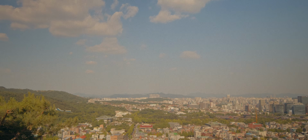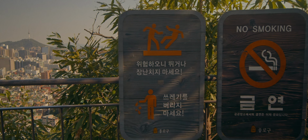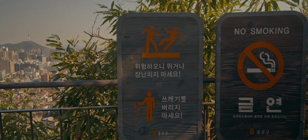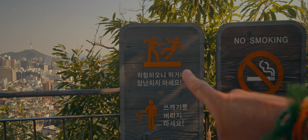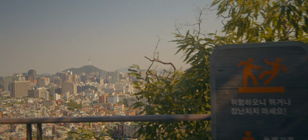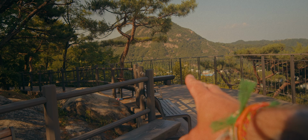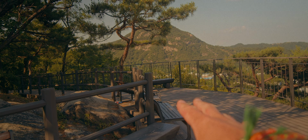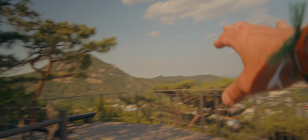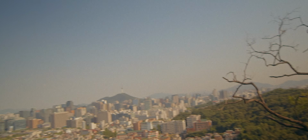I absolutely love signs in Asia. I think in some of the other videos there will also be some signs. But this one, you're not allowed to push people over the cliff. Of course. There are like benches here. I guess if you have a little breakfast thing going on, dinner, and then watch the sunset, there's 2 hours or something like that until sunset, so I'm not gonna wait that long.